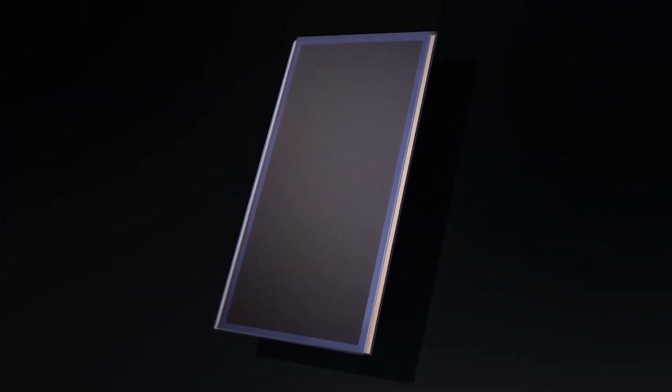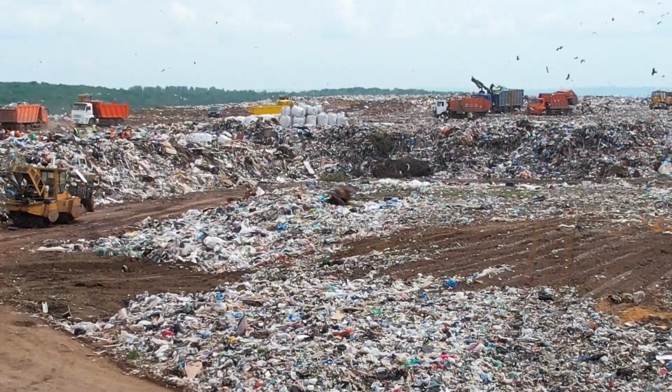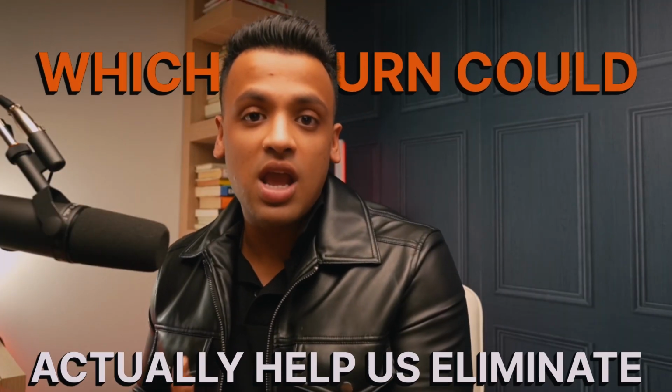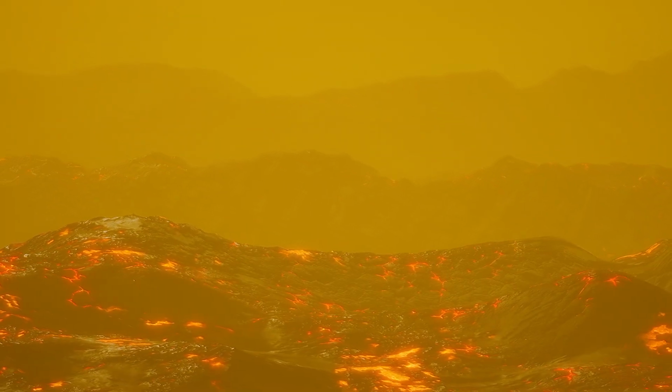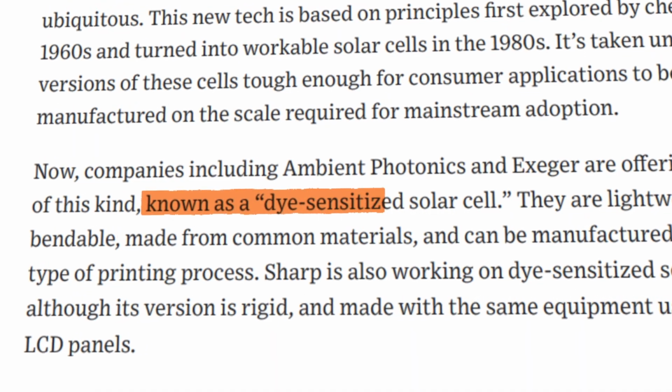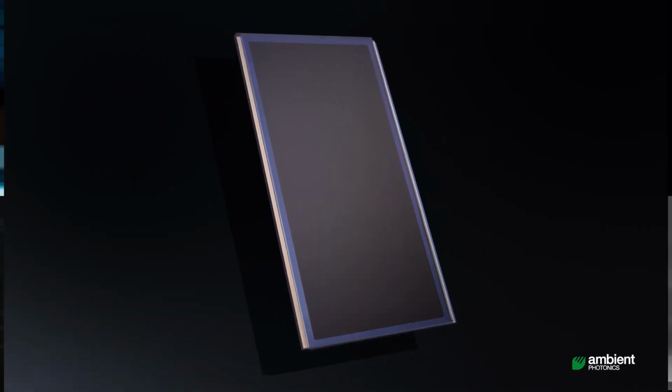There is this technology that could eliminate batteries for billions of devices, which will help solve the problem of all these batteries ending up in landfill, which in turn could actually help us eliminate hundreds of thousands of tons of carbon dioxide from the environment. This new tech is called dye-sensitized solar cells, which capture energy like plants do. And unlike traditional solar cells, they can convert indoor lighting into electricity.